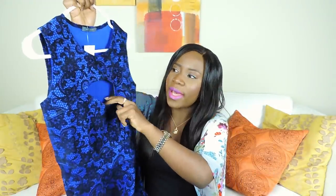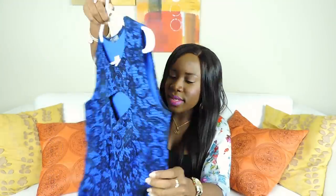Yeah, that's dress one. The second option is this black and blue dress from Scissor Share. It has this cut out here and it has this lace print to it.